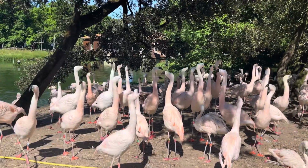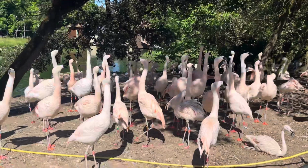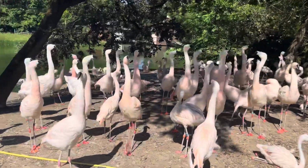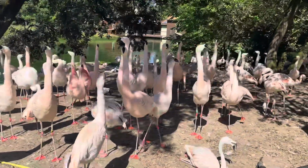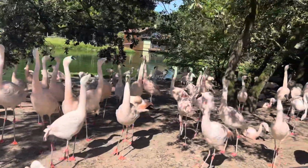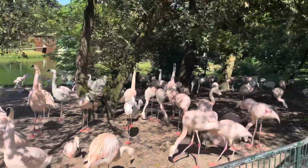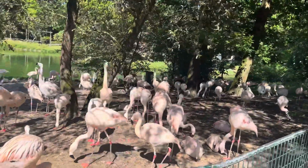Another experience, observing flamingos at the Palmyre Zoo, is a highlight for many visitors. Flamingos are known for their striking pink plumage, long legs, and unique feeding behaviors. Here are some tips and insights to enhance your experience.